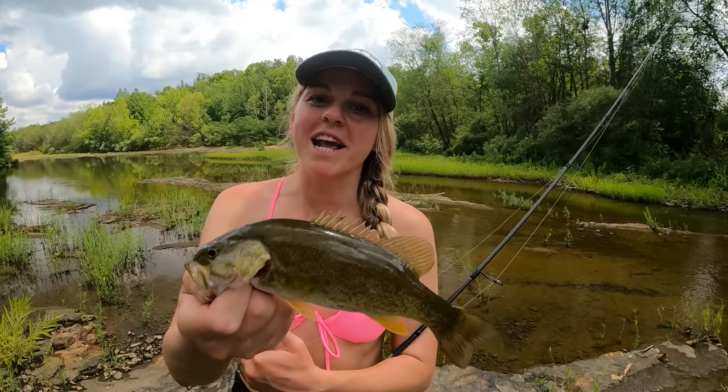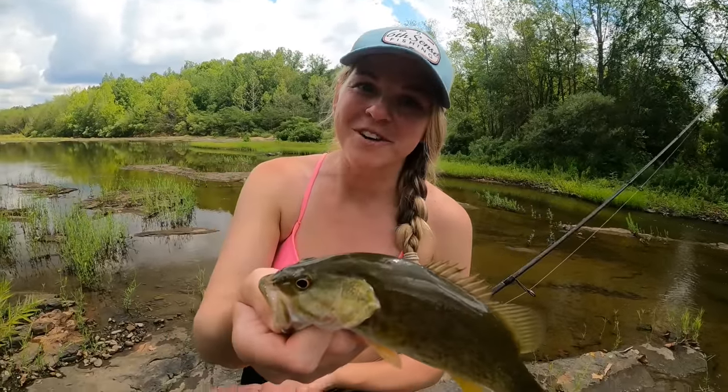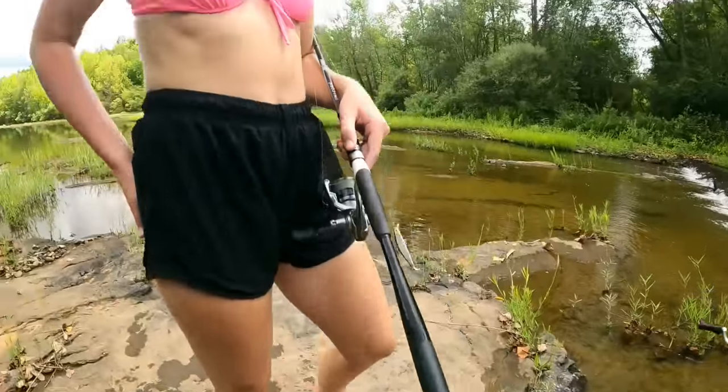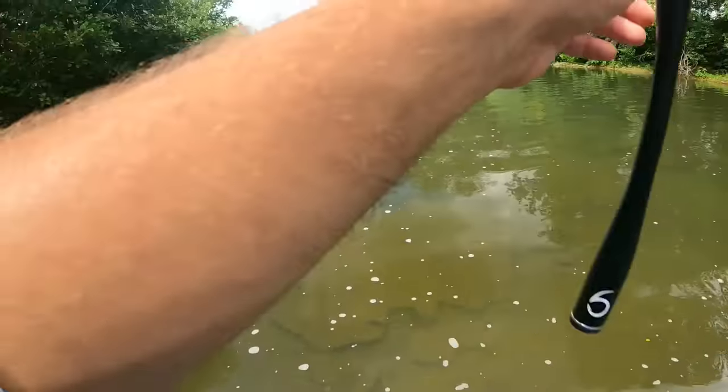I have hope that we're going to catch another big one. So we're going to send this guy back, and we're going to keep exploring the creek. Oh, gosh. Yeah, we haven't had very many graceful releases today. I'm not doing good today.